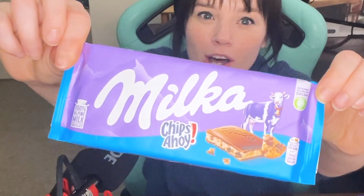After that, we have a Chips Ahoy Milka bar. Okay, if I'm being honest, I love not the soft Chips Ahoy, but the harder ones. They go so well with milk. They're just delicious, and I'm so excited to try this one. I feel like these two are gonna be competing to be my favorite, the biscuit one and the cookie one.